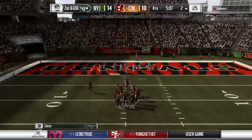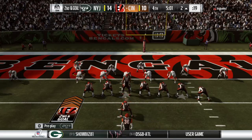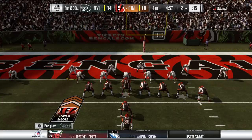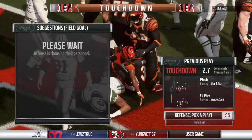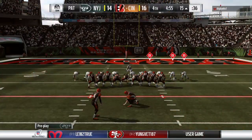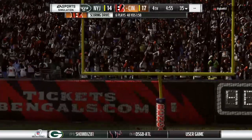From the 2 now, 2nd and goal. Let's go! White 90! White 90! They'll give it to him up the middle. And he's in. Touchdown, Bengals. A great play there with his 2nd touchdown of the afternoon. And the Bengals have taken the lead here in the 4th.